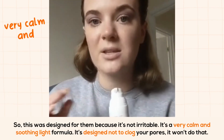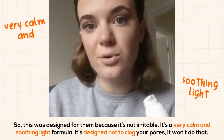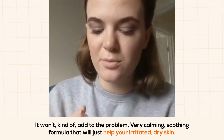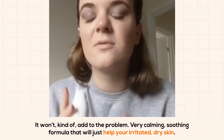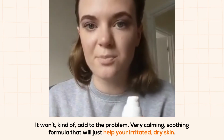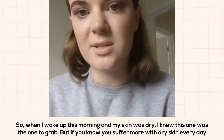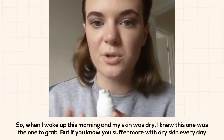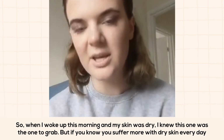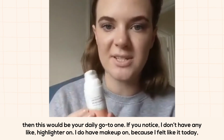It's very calm and soothing, a light formula. It's designed not to clog your pores. It won't do that. It won't add to the problem. Very calming, soothing formula that will just help your irritated, dry skin. So when I woke up this morning and my skin was dry, I knew this one was the one to grab. But if you know you suffer more with dry skin every day, then this would be your daily go-to one.